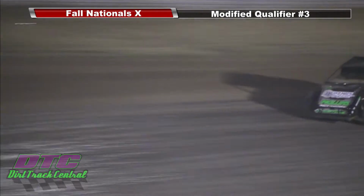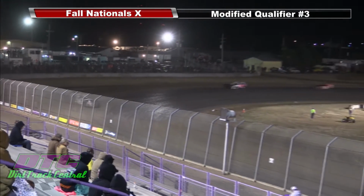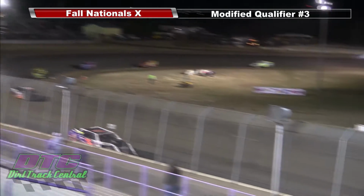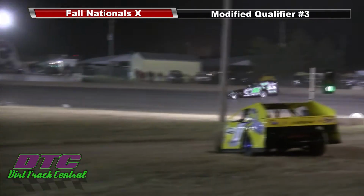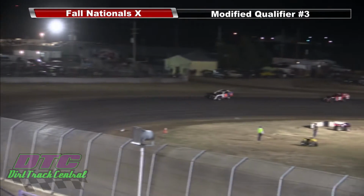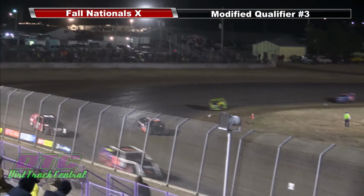Laps winding down. Stormy Scott out of Cameron, Missouri, your leader. Rush, Colorado's 8 machine of John Hanson running in the number 2 spot, and 3rd right now is Cave City, Arkansas racer Jeff Taylor. So you've got Missouri, Colorado, and Arkansas running 1, 2, and 3. Hanson and Taylor would like to do nothing more than win their 2nd Fall Nationals. Again, both previous winners.